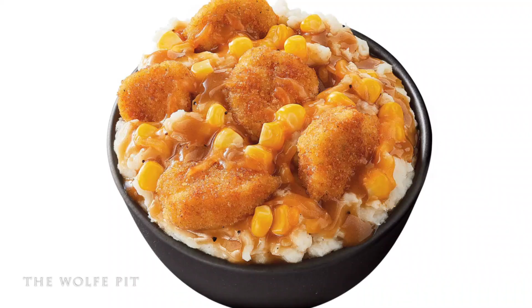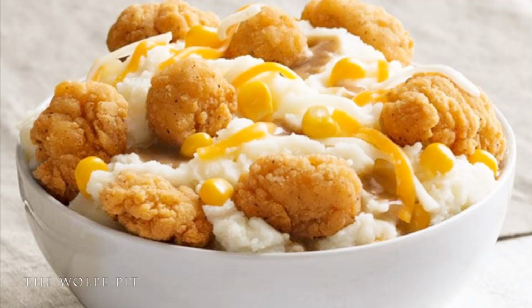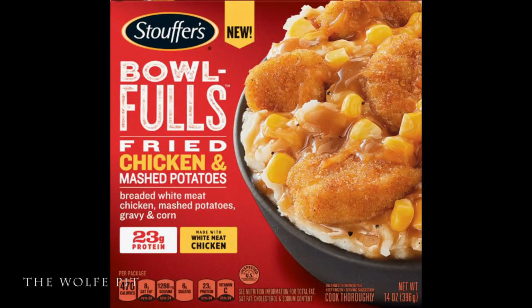Today we're trying Stouffer's version of KFC's famous bowl. The two bowls are pretty much identical, except the KFC famous bowl has cheese and the Stouffer's bowlful doesn't. It just has breaded white meat chicken, mashed potatoes, gravy, and corn.